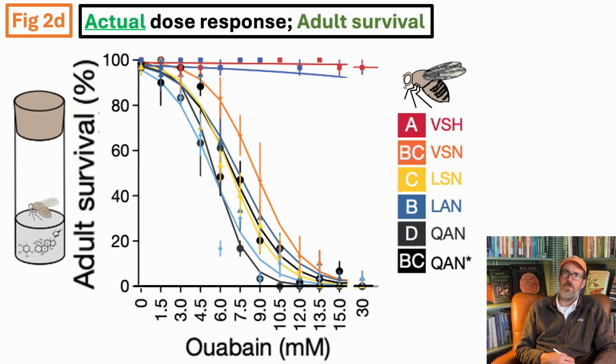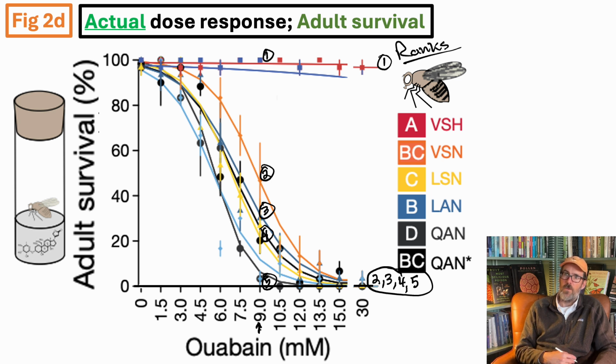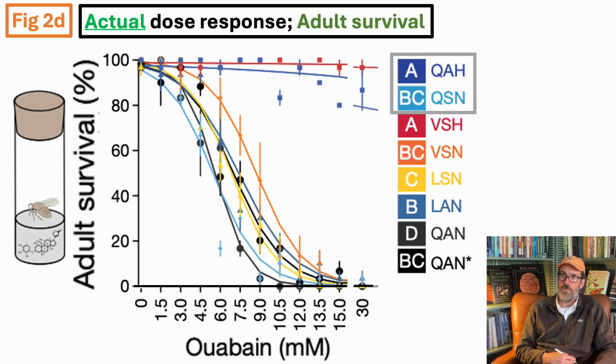Now we're going to go to adult survival, and these are actual dose response curves for adult survival, and we'll rank them again. 1, VSH is the highest. All of the other genotypes at 30 millimolar were not tolerant. That is, the adults died. They couldn't hang at 30 millimolar. If we look at 9 millimolar, we can see the same rank, 1, 2, 3, 4, 5, going down, at least the rank was the same as for the larva to adult survival. Again, the alternative states have conflicting but interesting results.